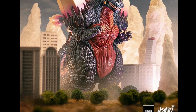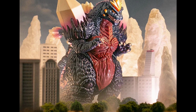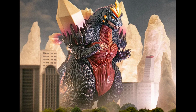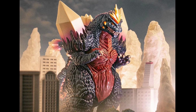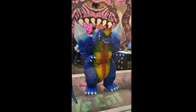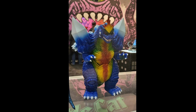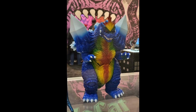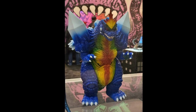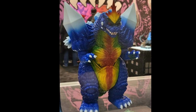And their next release is Space Godzilla, again, one of my favorite monsters, a relative to Biollante. I don't know if it's cousin or brother, but I pre-ordered this guy. Thankfully, I was able to catch him on time. Really excited for that guy. And as most of my fellow 90s collectors will rejoice for, this is a Trendmasters colorway for Space Godzilla as well. So you have the nostalgia option.